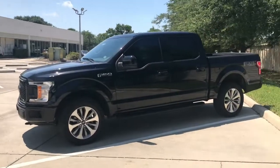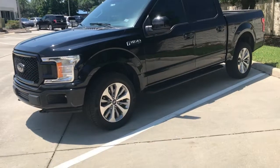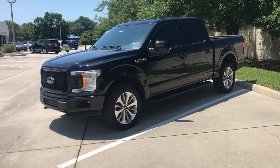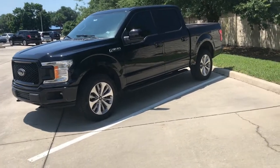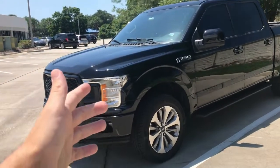Today I want to do a quick video. A lot of people have been messaging and commenting, wanting to know how much this vehicle was. How much are F-150s? So today we're going to do a quick dive. We're going to jump right into how much I paid for this thing.